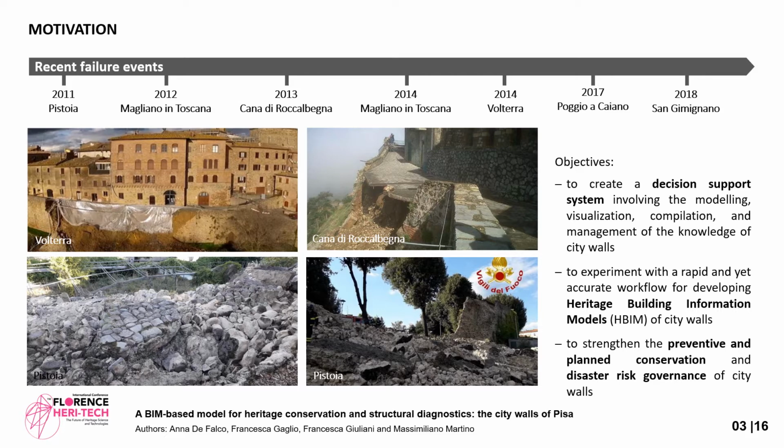This contribution aims to create a suitable decision support system involving the modeling, visualization, compilation, and management of the knowledge of city walls. As such, it aims at experimenting with a rapid and yet accurate workflow for developing heritage building information models, the so-called HBIM, which can strengthen the preventive and planned conservation and disaster risk governance of city walls.